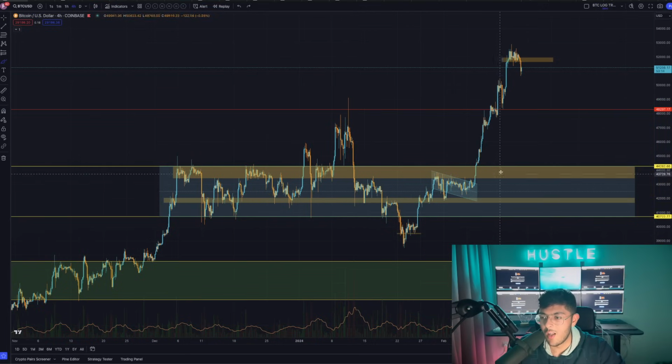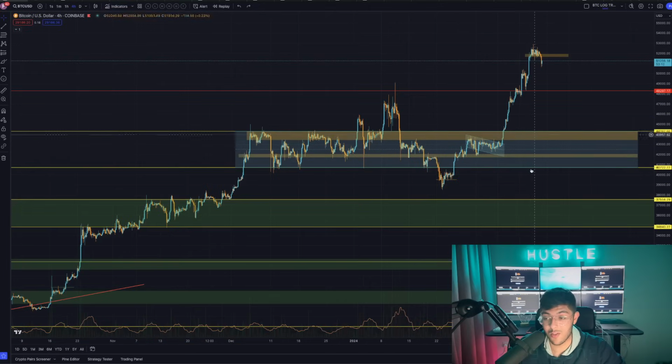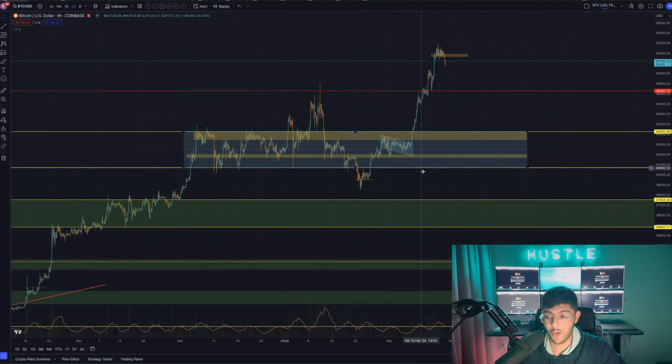If you're a bull, then honestly, you're probably saying what I'm saying, which is that we need a retracement. But if you're a more trigger happy bull, then you might be expecting that.